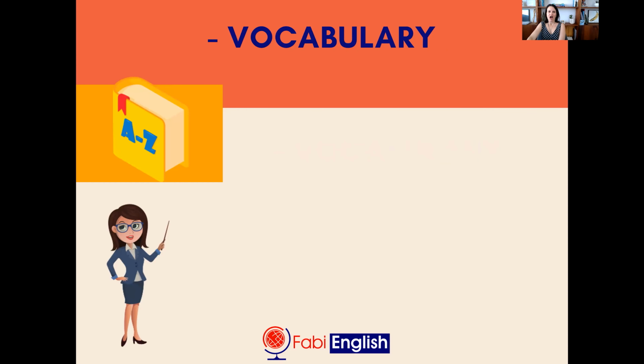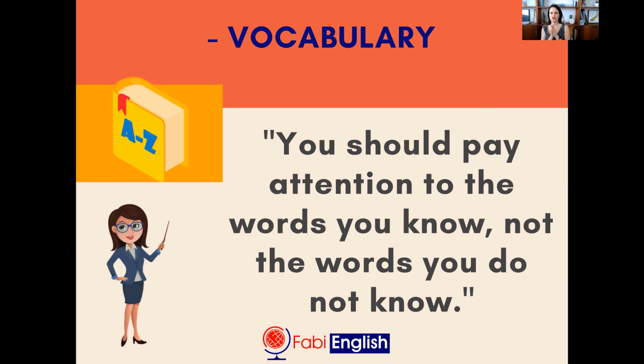So one thing I always tell my students is you should pay attention to the words you know, not the words you don't know. A lot of people, when they read a text, tend to focus on the words they don't know. They start reading, they start to understand the text, and they go, oh, I don't know this word. Oh, I don't know this word. That can be a big problem.